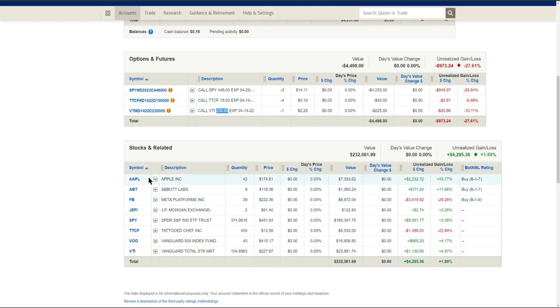The companies that we're currently holding, we're holding 42 shares of Apple. These have been in the portfolio for quite a while. We have 9 shares of Abbott. I'm not sure if I'll keep these long-term. Abbott had been doing pretty well.